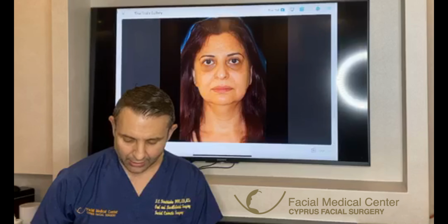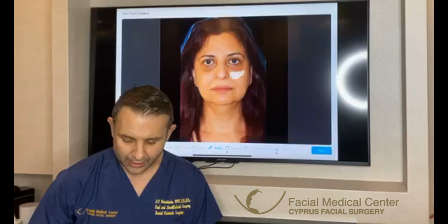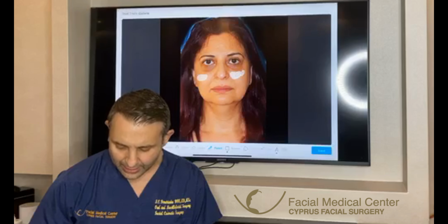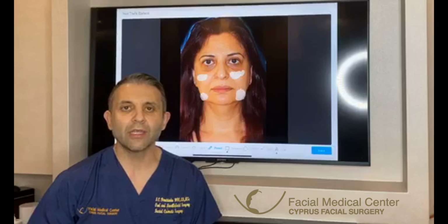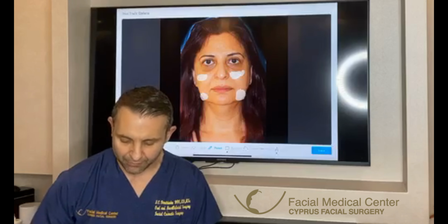We're going to start losing volume of our face. On this area of the midface, as I'm drawing on this patient, we're going to start losing volume from there. This is the area of the fat. The fat starts to settle on the lower part of the face, which gives us this fullness of the lower face and emptiness of the upper face.